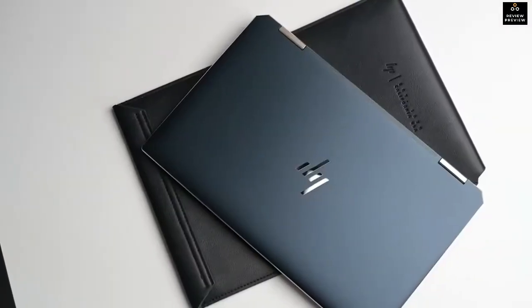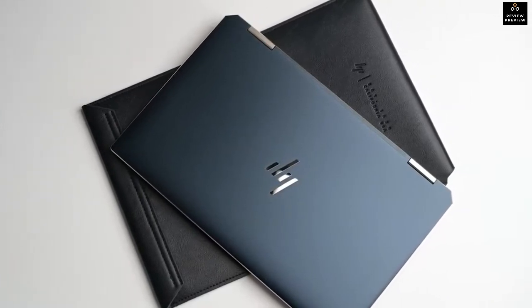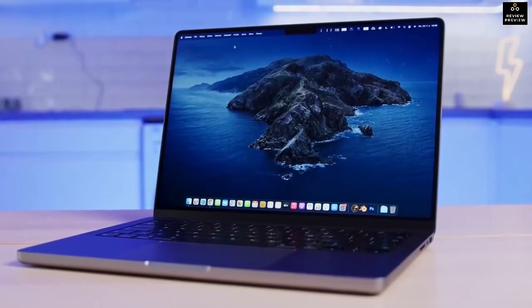So whether you're looking for something easy to use on the go or just want the best laptop for programming possible, we'll have the perfect product for you. So if you're interested in finding out which laptop for programming will be best for you, stay tuned.